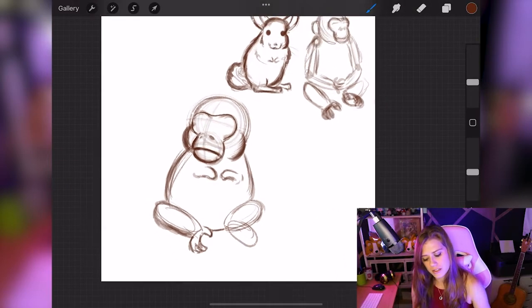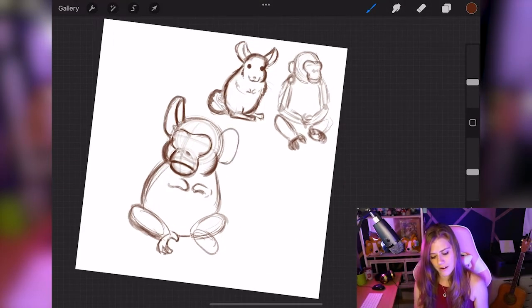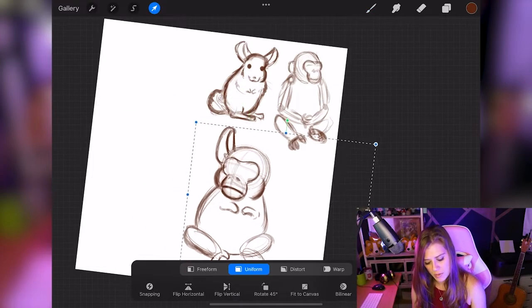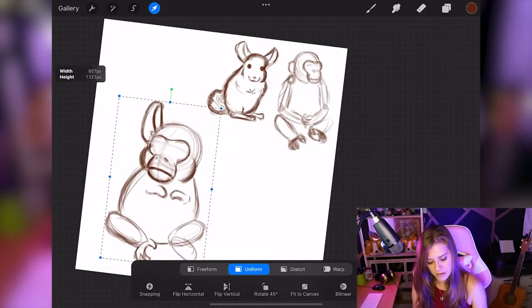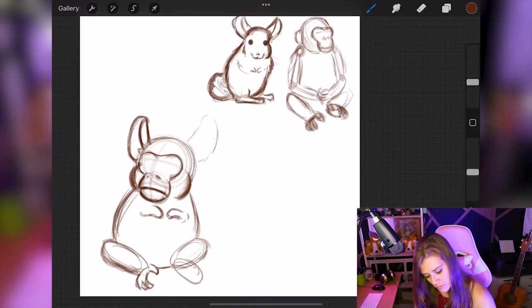Now the question is, do we give it the chinchilla ears or a chimp ear? You know what? It's gonna be chinchilla ear. I feel like we have so much chimpanzee elements in here already that I think we need to put in just a touch more giant ears.